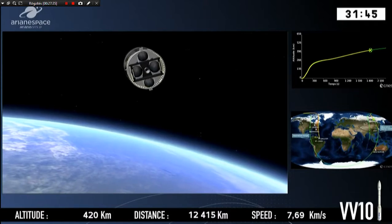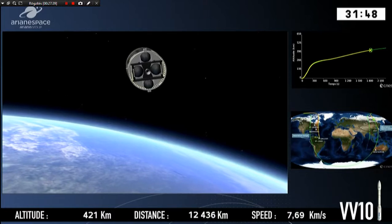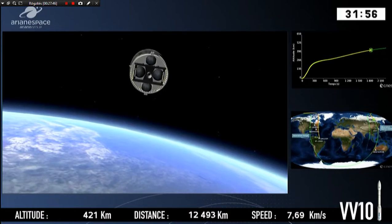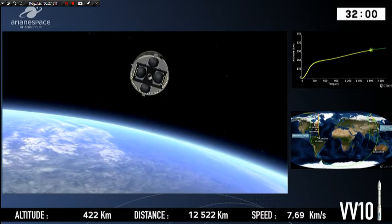On the top right-hand side of the screen, you can see the early stage of the flight, we were really climbing into space. Now we've flattened out. First satellite is OPTSAT-3000.